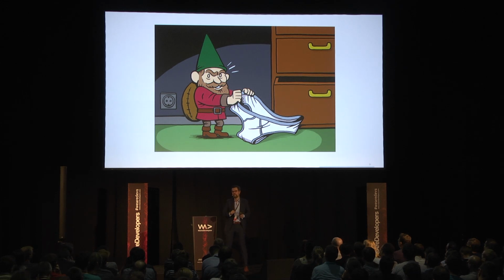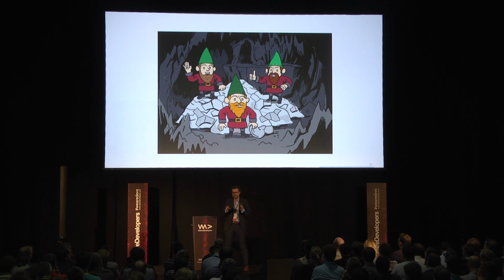So in the Underpants Gnome episode of South Park, the Underpants Gnomes appear and they steal the underwear of the kids. And this causes a lot of commotion and a lot of excitement, and they decide to ambush them, and they follow them into their secret cave, where they find them on a pile of underwear. And they ask, oh, why are you stealing our underwear?